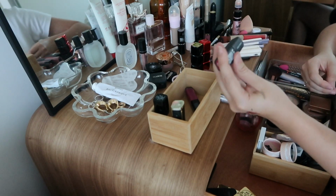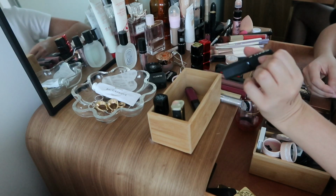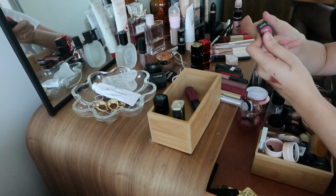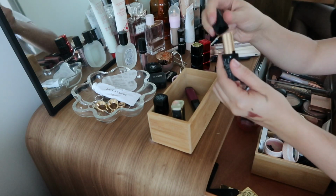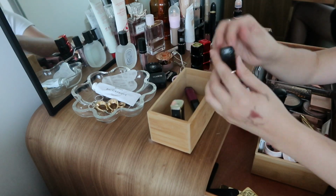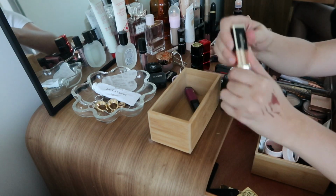I've got an Isabel Marant, I believe it's with, it doesn't say, but I feel like it was with Maybelline or something, but it's a really beautiful red. I love this one. I love the packaging, so keeping this one. I've got a Chanel lipstick that I really love and I use quite often, and then also a Balmain lipstick.